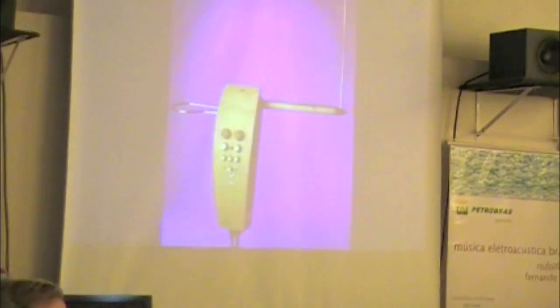That's a Moog theremin. I forget what they call it. Ether Vox or something. Either way. Etherwave, that's it.